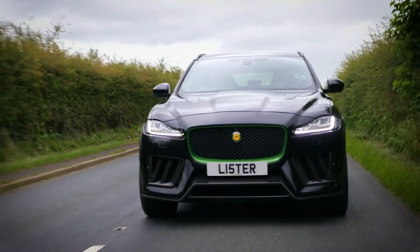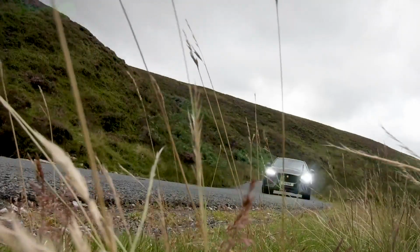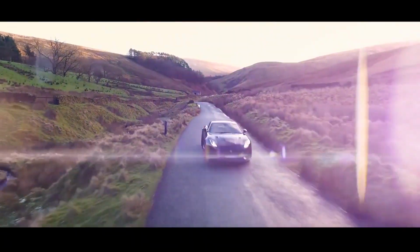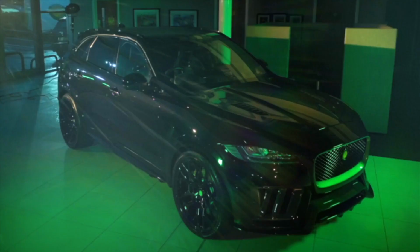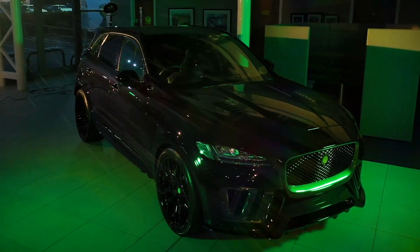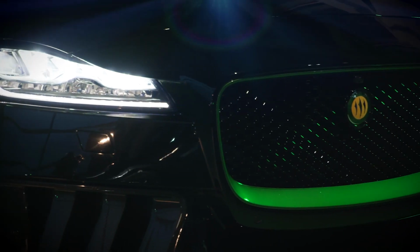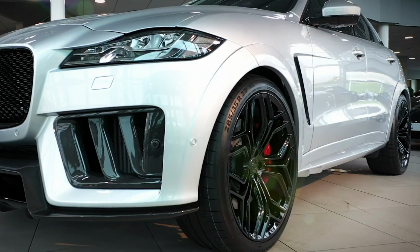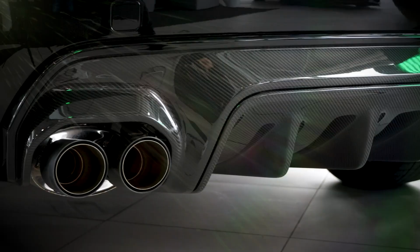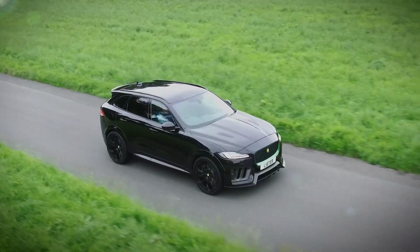The Stealth is the latest creation from Lister's design and development team to proudly sit alongside their F-Type based LFT 666. Its styling is enhanced by a redesigned carbon fibre front bumper, handmade in the UK, which aids cooling and aerodynamics, while side skirts, wheel arch extensions and a carbon diffuser add to the Stealth's distinctive looks.